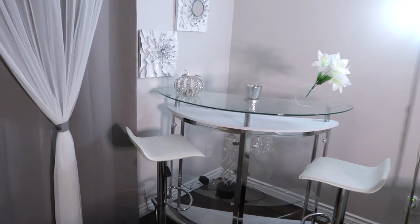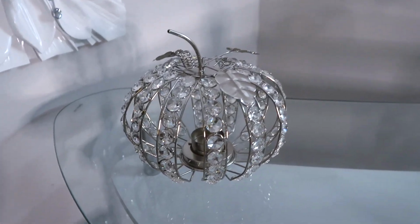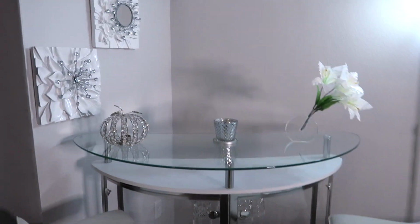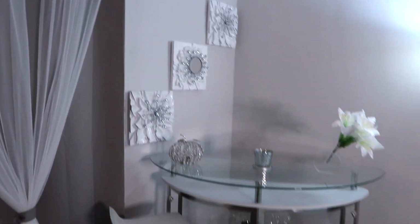So here I just made a very simple and subtle change. All I did was add the little pumpkin here that I got from Ross. I don't have a tea light in there yet, but I will put one in. It's very simple, but I think very elegant and classy looking as well. Just right in the corner, very sleek.